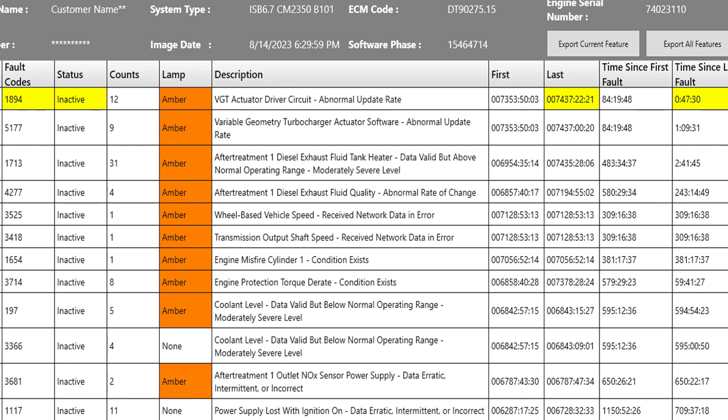So then after that, we've got after treatment 1 diesel exhaust fluid quality abnormal rate of change. So the quality sensor has stopped communicating. Well, we all know there was a lot of problems with those floats, but this is a little different because if you look to the right, the tank temperature problems started way before the rate of change. And so I suspect there's a problem with the device that controls tank temperature, but we'll see.